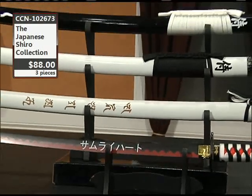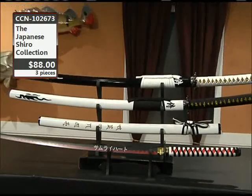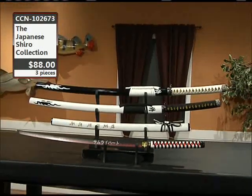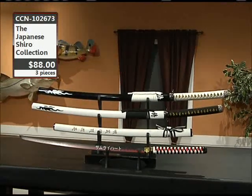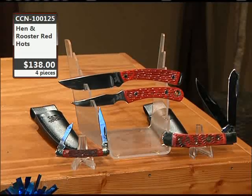Most places would sell 1 sword for about the 88. Okay. So there's some money to be made here. All right? And that's impressive no matter where you put it. And I like the simplicity of the black and the white, too. Yep. It's different. All right, here's Hen and Rooster Red Hots. Sheila, check this out.